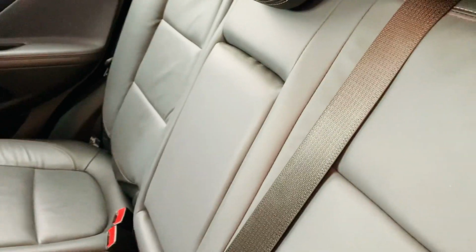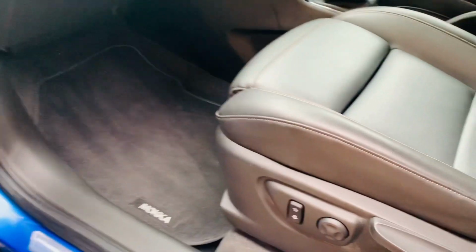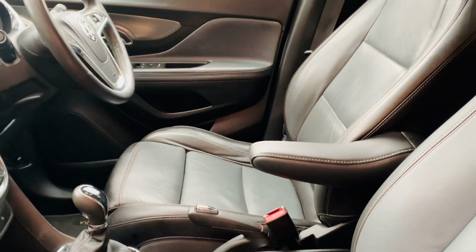Got the centre armrest fit in the back. Electric seats for the front passenger and the driver. And you've got an armrest which is for the driver.